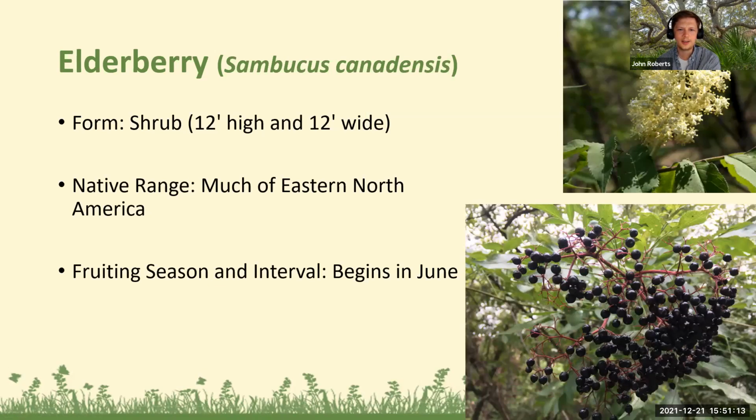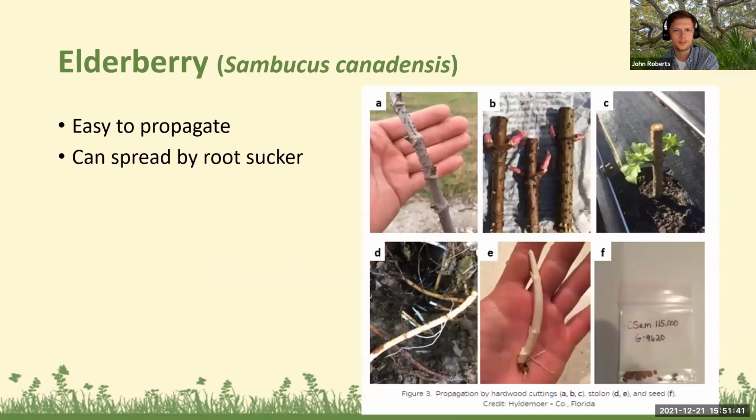Yeah, and also it deals with shade pretty well, which compared to a lot of the others, this one is a great mid-story. If you really want the archetypal food forest type plant, this one fits the mold of something that can be grown around other plants without too much hassle on your part, the homeowner, to deal with.